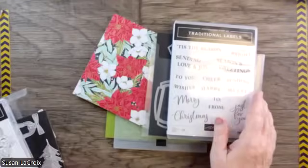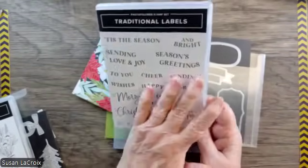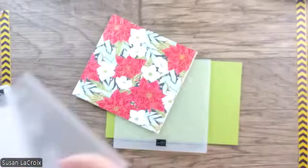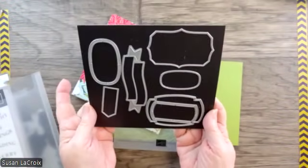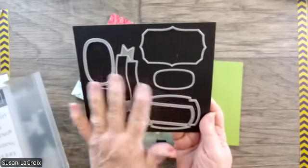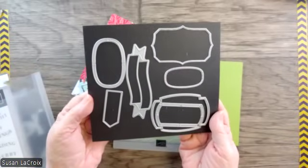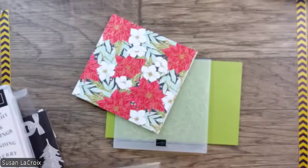And the second one is Traditional Labels. This is again a photopolymer set of 15 greetings of the season. I won't read them all. And then to go with that is the set of label dies, which I'm loving. A set of seven. There's some stitching around them, just ovals. I don't even know that they're not specifically for Christmas. You could use these dies with everything. Yes, you absolutely could.